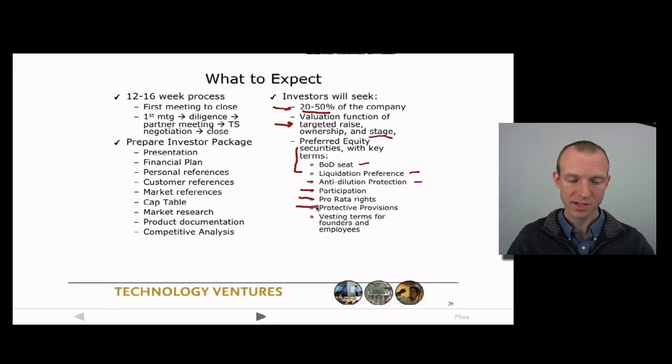Other protective provisions: in case things don't go well in the startup, then more control rights over decision making will tend to revert back to the VCs. And also vesting terms for both the founders and for the employees. So these are all things that there's some effort to standardize, but are going to vary somewhat across venture capital firms. And so you can't just think that things are going to go well. You also have to pay close attention with your lawyer to some of these other terms about what happens when things start to go wrong in the startup and which aspects of control are going to revert to the VCs in that case.